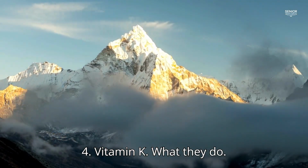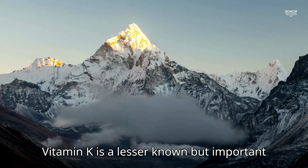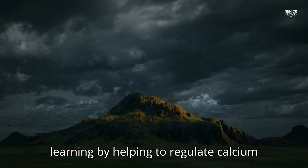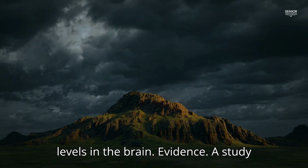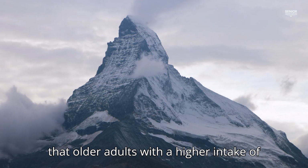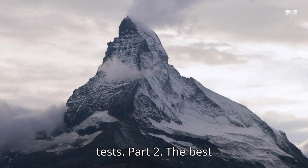4. Vitamin K. What it does. Vitamin K is a lesser-known but important nutrient for brain health. It's been shown to play a role in memory and learning by helping to regulate calcium levels in the brain. Evidence. A study in Frontiers in Aging Neuroscience found that older adults with a higher intake of vitamin K performed better on memory tests.